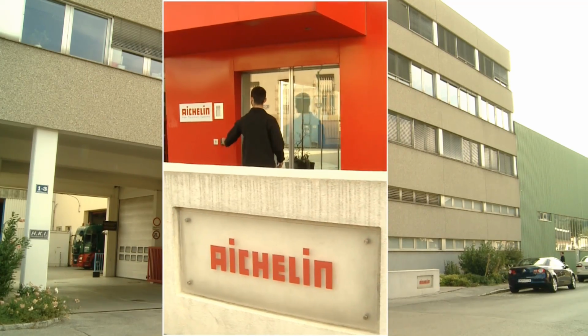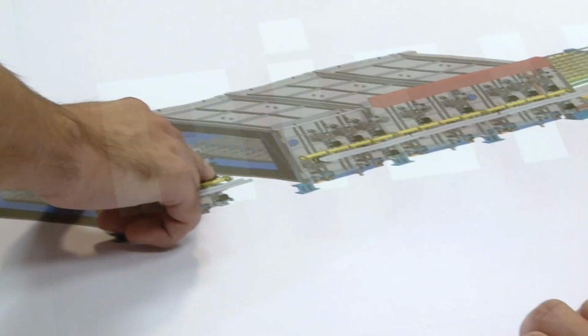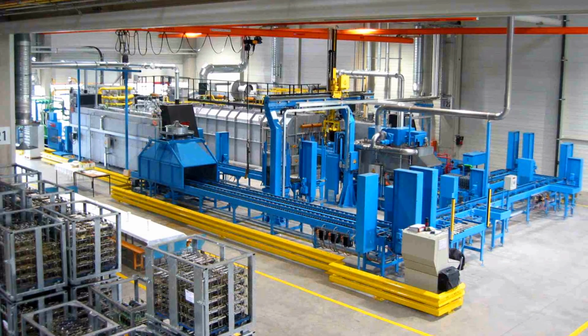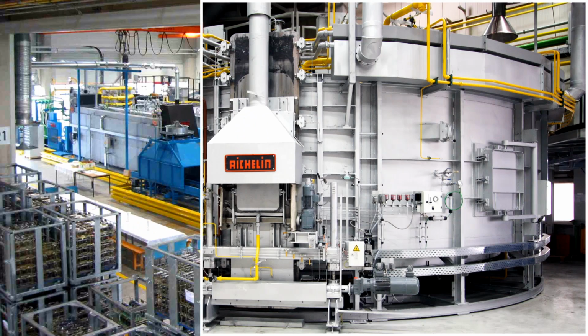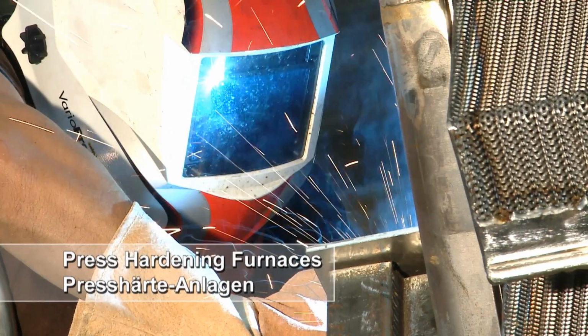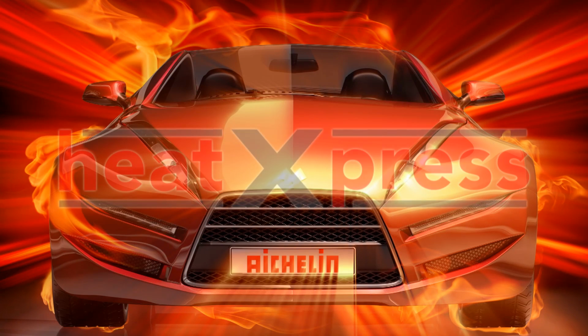Aichelin has been working with heat for almost 150 years, and with heat treatment of metals and metallic components for more than 115 years. Our industrial plants are among the best and most dependable of their kind worldwide. Normally working only in the background, they are indispensable for the production of numerous items and materials in everyday use, such as, for example, the production of super high-strength automobile components.